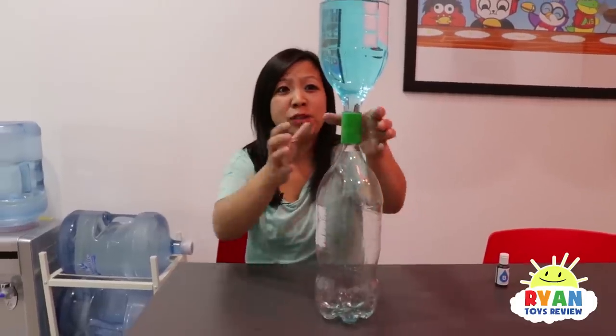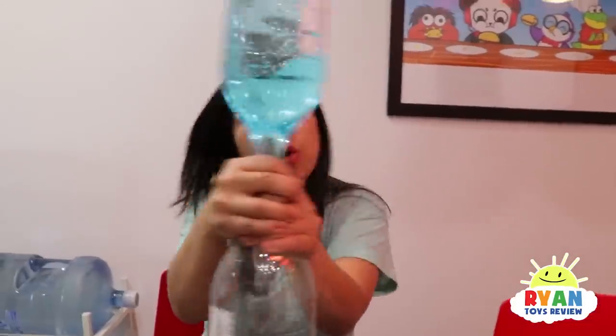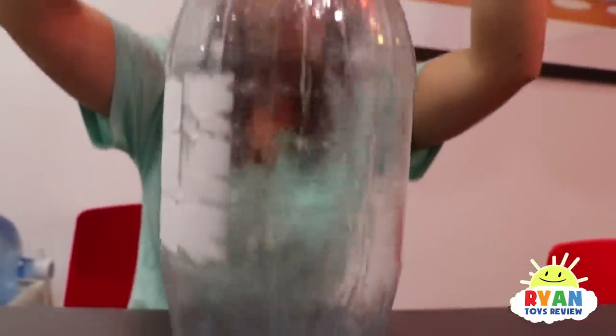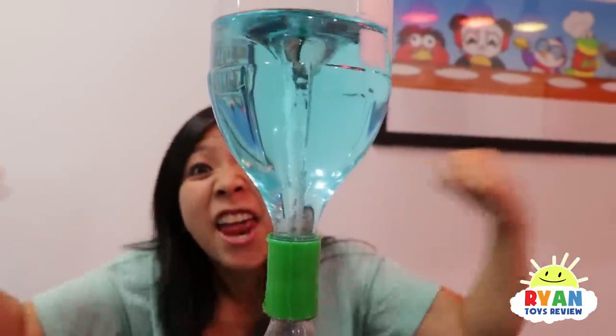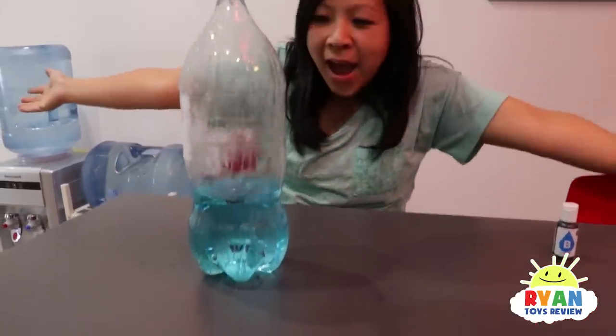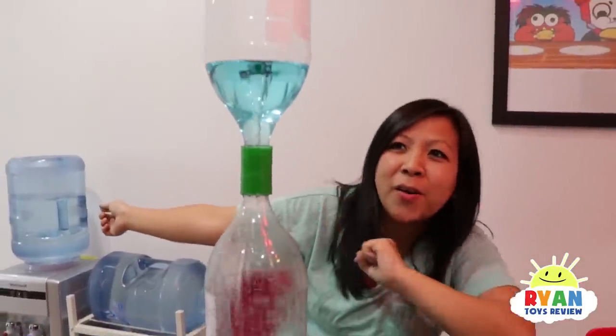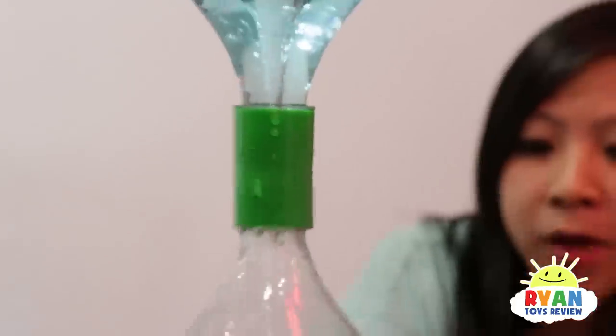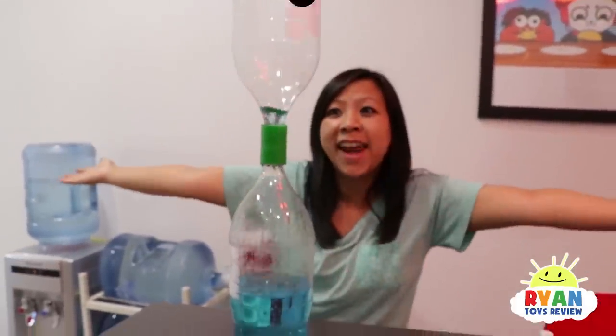What if we try to just swirl the water like so? Woo! Whoa, what do you guys see now? Do you see how as the water begins to move, it creates energy and it makes it flow downwards. Look at that. Now that's a real tornado. And as the water flows down, the air from the bottom bottle flows up to replace it.